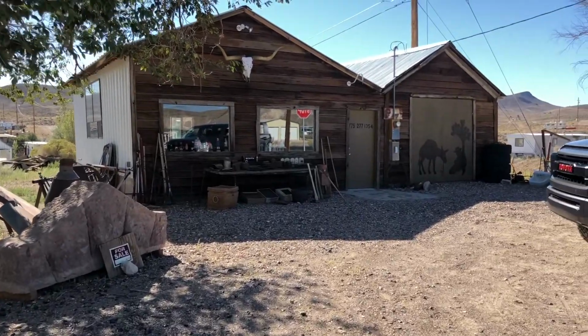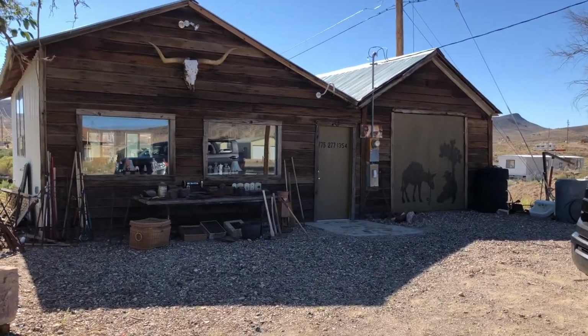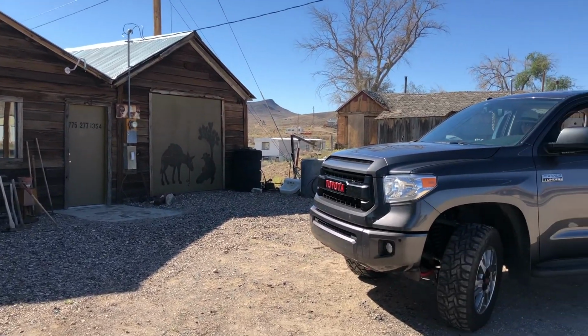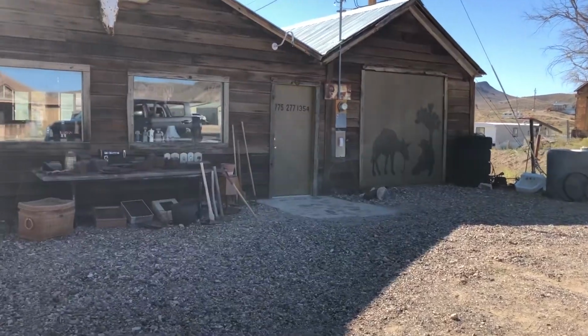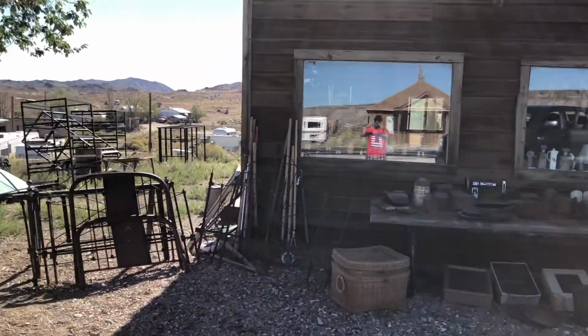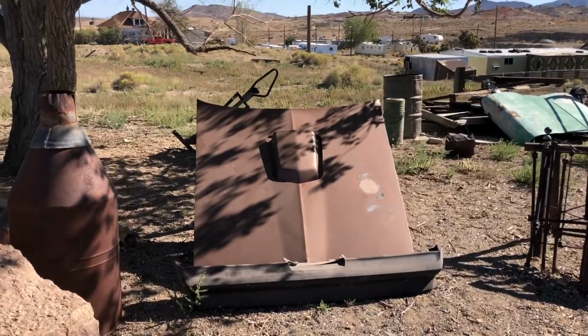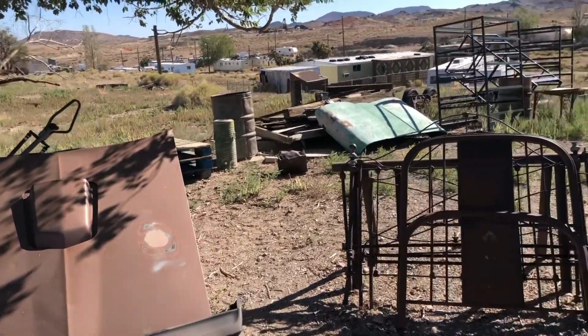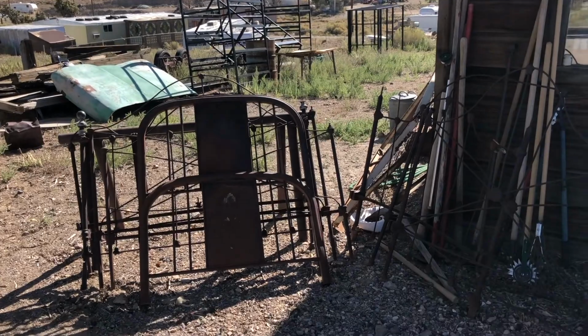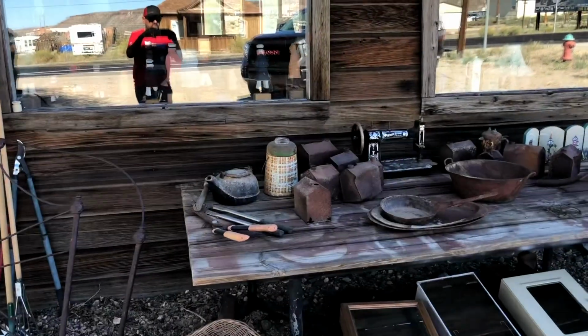Phil, we stop at this little house. It's not for sale. I don't know what it was. It's like some kind of store. There's a lot of little vintage stuff like this. The hood from an old car. Beds. A sewing machine.